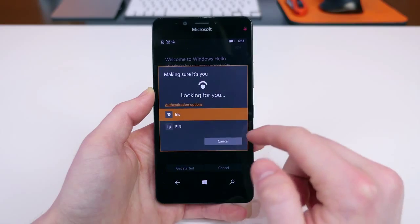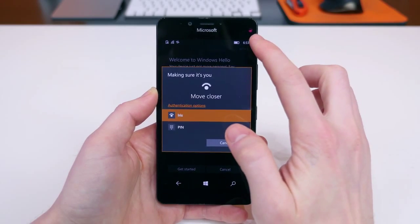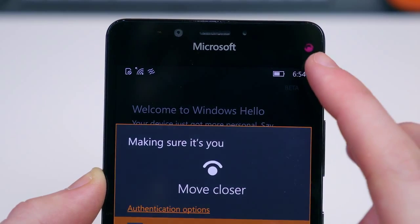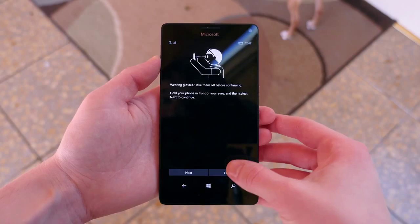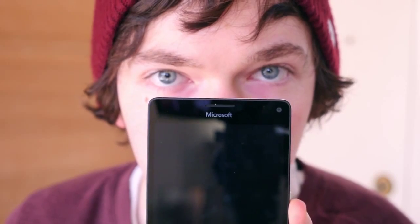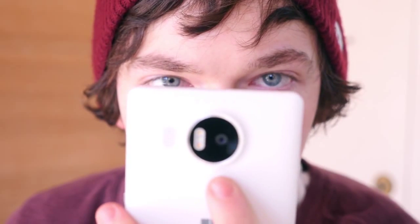The Lumia 950 is also one of the first smartphones to feature a true iris scanner. Microsoft calls it Windows Hello. After you let it shine an infrared light directly into your eyes, it will then recognize your iris and unlock your phone from the lock screen. I would say it's pretty quick, but varies with how far your phone is from your face, and it's not as fast as something like a fingerprint scanner, but it is pretty neat and should improve with time.